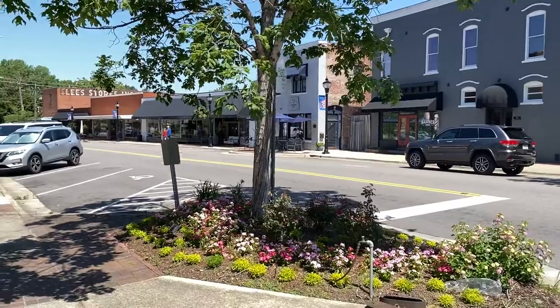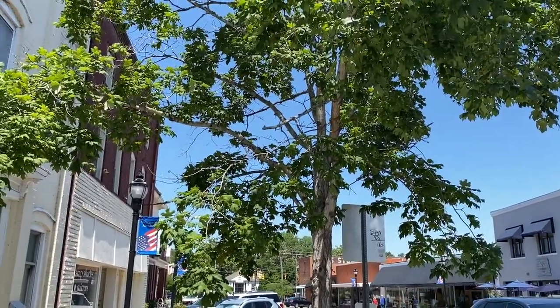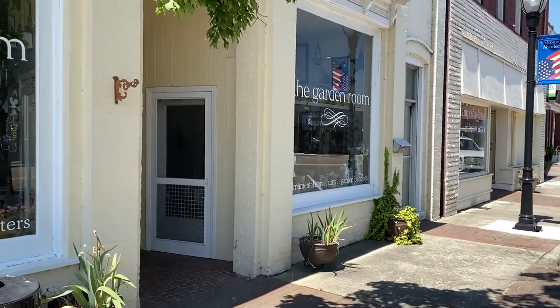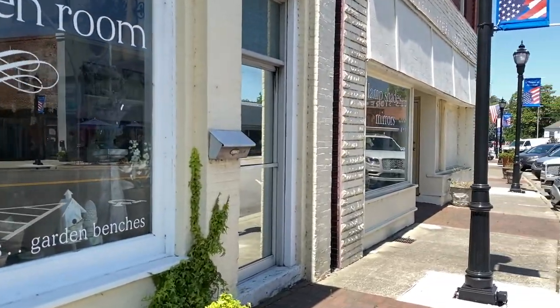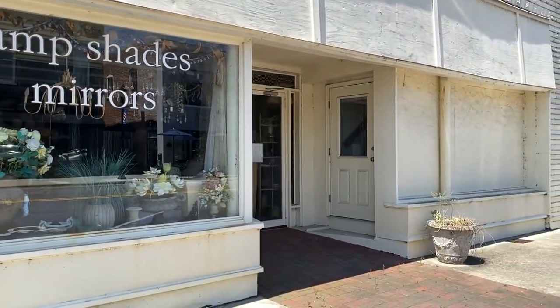Yeah. It's a lot bigger than I thought it was going to be. Man, they got some beautiful landscaping here and this tree. That's nice. Right here at the garden room. Fountains, gardens, planters. And go in there and get you some stuff to do your own house. And you can come right down here. Get you some lampshades and mirrors to do the inside too.